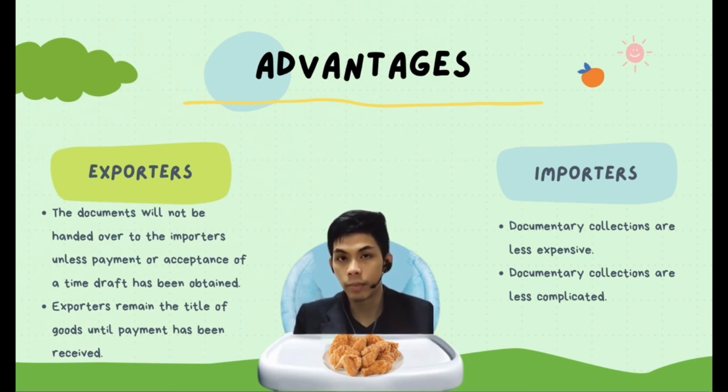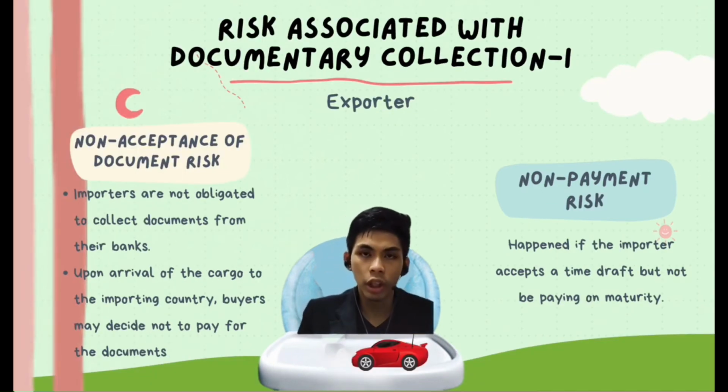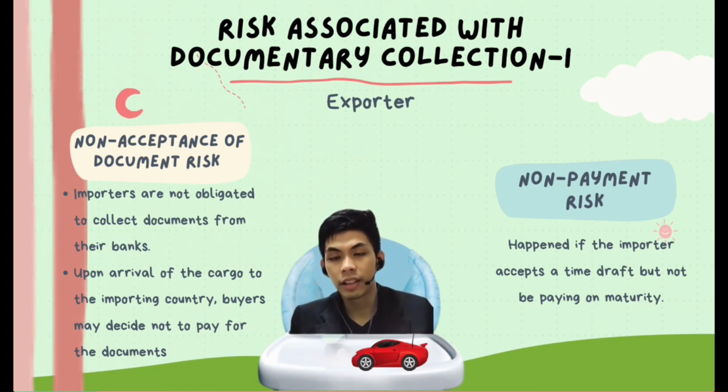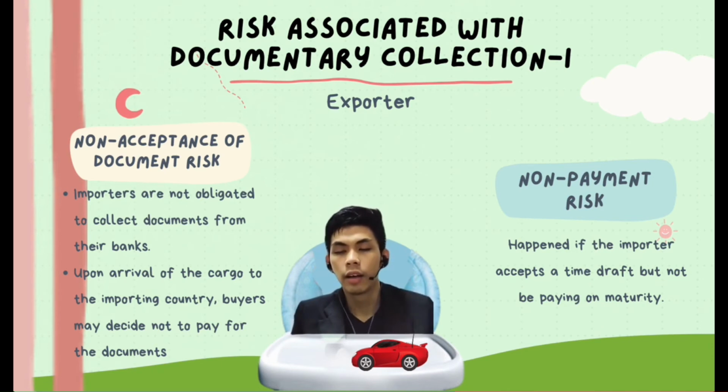of trade finance product. Documentary collection also faces risk, and it can be categorized into two, which is risk for the exporter and risk for the importer. As for the risk for the exporters, exporters may face non-acceptance of document risk. This is one of the major risk factors in documentary collection for exporters.